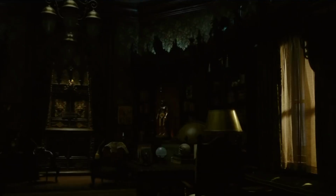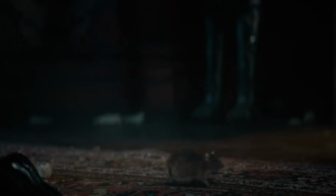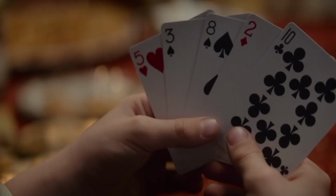We see Warlock Jonathan, who can turn on the lights with a flick of his hand, and a powerful warlock can change their appearance and that of their pets. We see the dog turn into a mouse. Warlocks can throw magical fireballs, and we see objects coming to life.